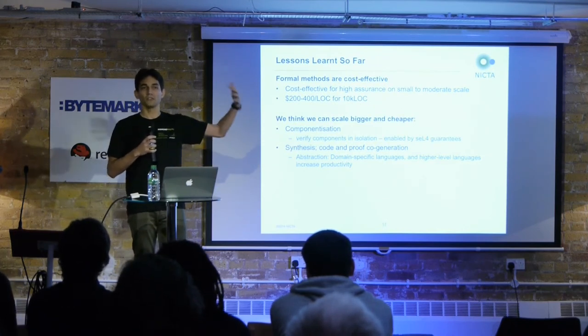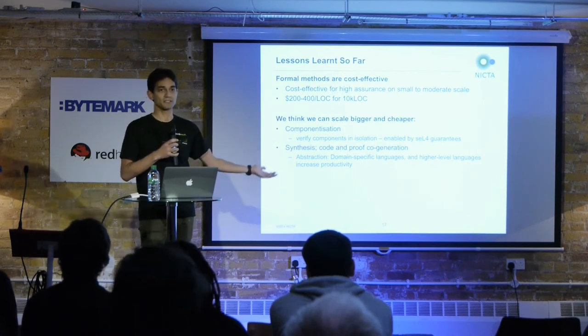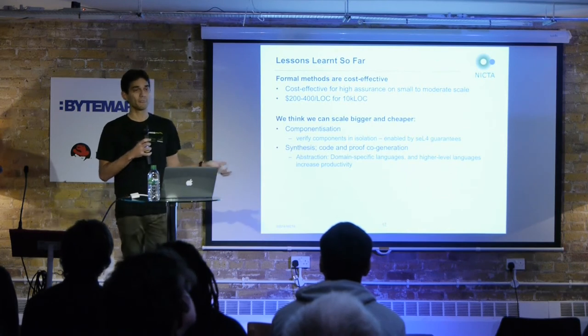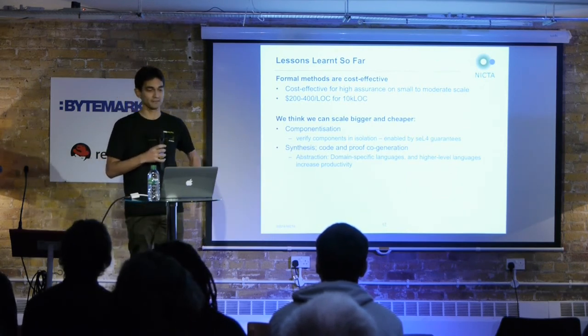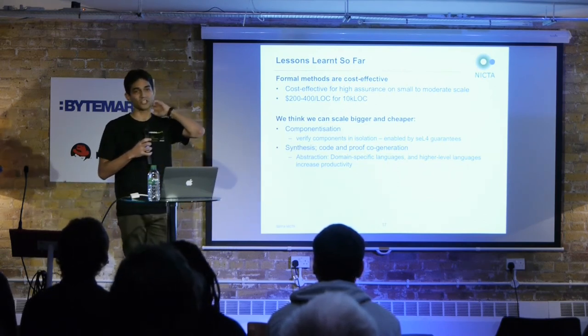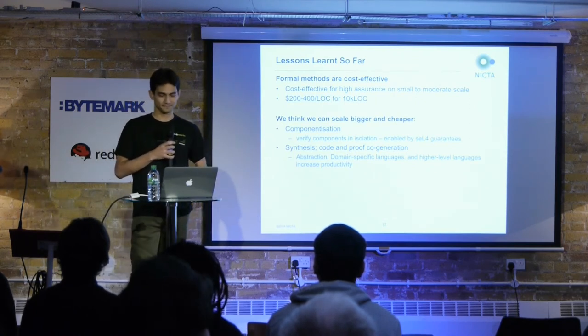To go beyond that, you need to do this code composability, which requires breaking your system into components and then being able to reason about the interactions between those components. So that's a very important part of actually building larger trustworthy systems. Secondly, synthesis code and proof code generation is also going to be helpful there.